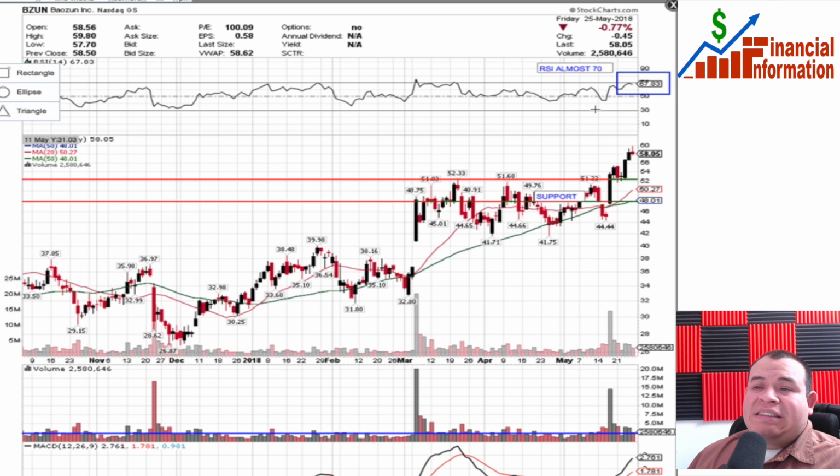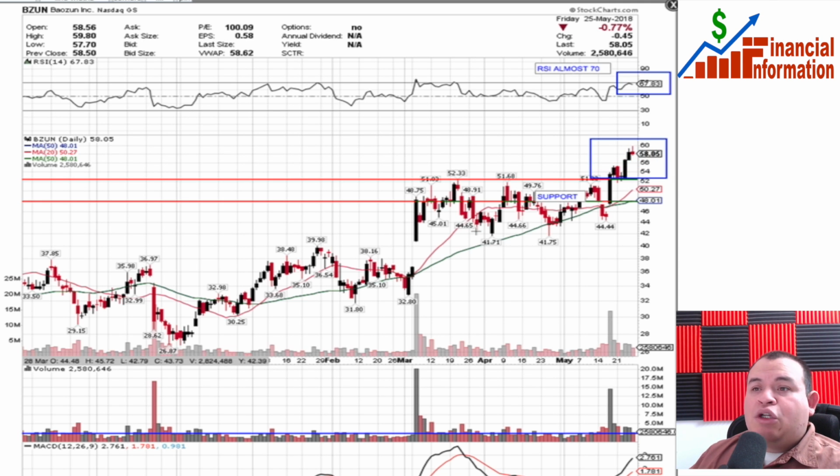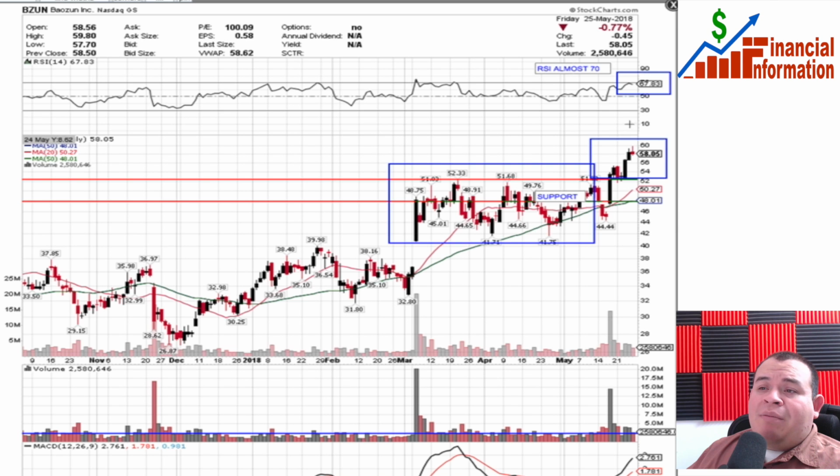Now the next stock chart that I'm gonna review is Baozun, and as you can see the RSI is almost at the 70 and it has a support around the $40 price and another support that is starting to build around the $52 price. The best thing that Baozun can do is create a support between the area of $52 to the area of $58 price. We saw that Baozun did that perfectly when the company reported earnings, and in the next few weeks it started to create a support zone, and now the company moved up again when the company reported earnings. Hopefully we can see the same situation that happened back in March repeat right now during May and June.